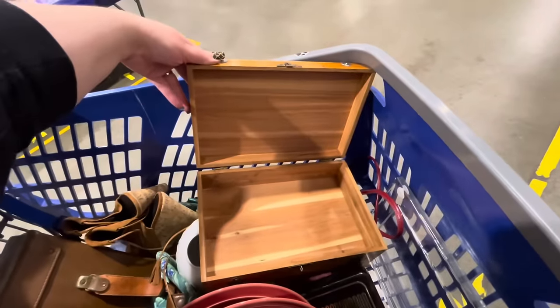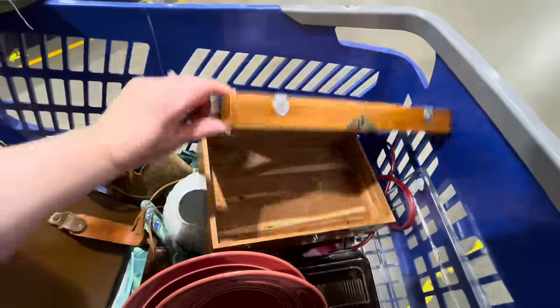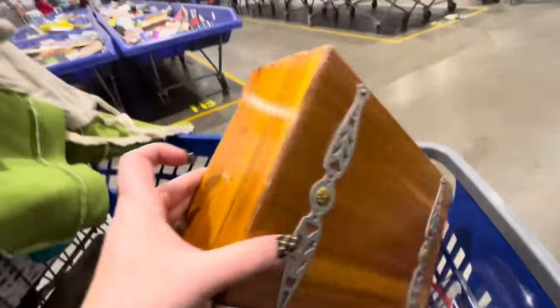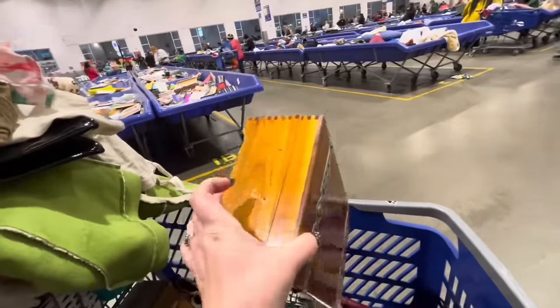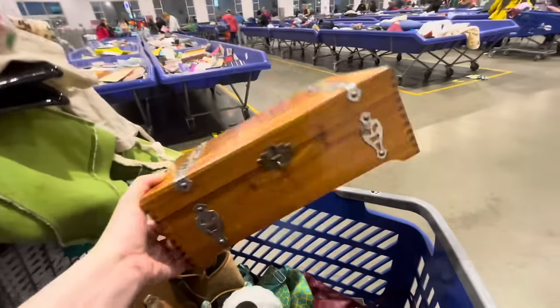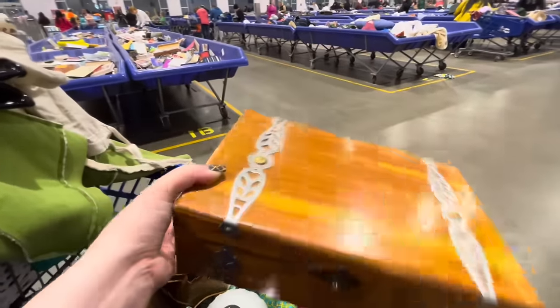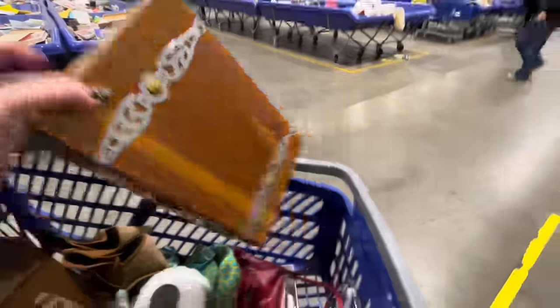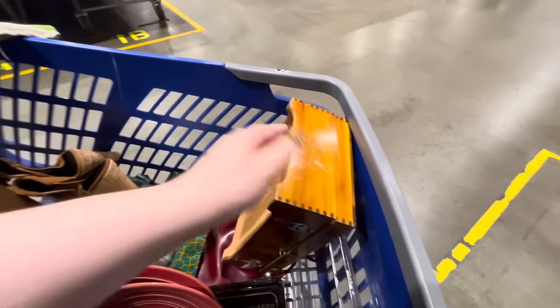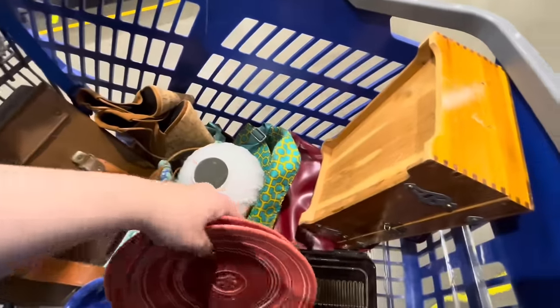But I don't know. I'm going for vintage, you know? Oh, I see the handle's missing on this side. Does that matter? I mean, I'll probably hammer those suckers in, but still a really cute box. Okay. That's a question mark. Okay, what can I move without breaking something?